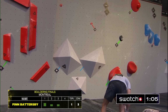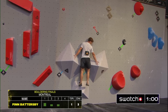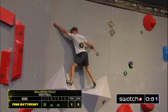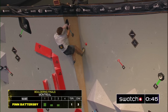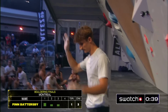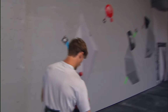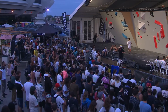Finn Battersby, a minute to go, just needs to be a little more careful with his footwork standing on these volumes. This movement right here, though, is crazy. It really is. And just as soon as you apply the wrong amount of pressure, keep an eye on those toes. There we go, Finn. All right. Now he's going to go carefully to the top. Pleased with that. Nicely done. Overall, I think he will have hoped he had a slightly better day. But 2 tops and 2 zones, or 4 zones, nothing to really complain about unless you're only looking to be on the podium.